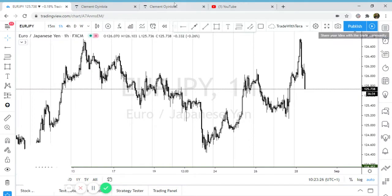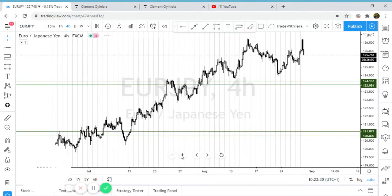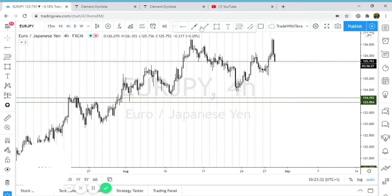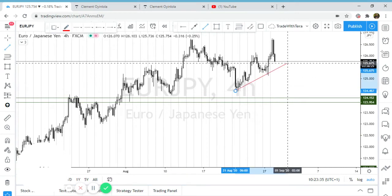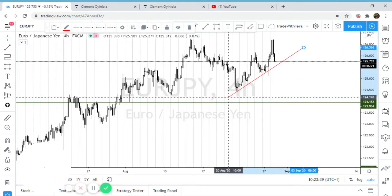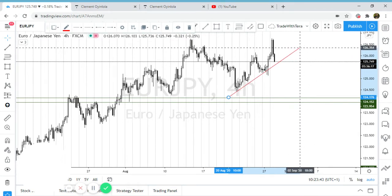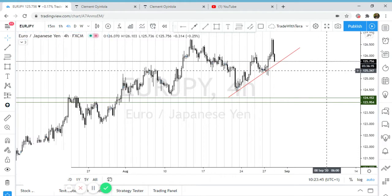It even seems as though Euro JPY is moving faster than the other pairs. Yeah, so for Euro JPY as well, you can see this here. You can still also wait for the market to close below that trend support. So now that's my advice on JPY pairs, the strength of JPY for this weekend.